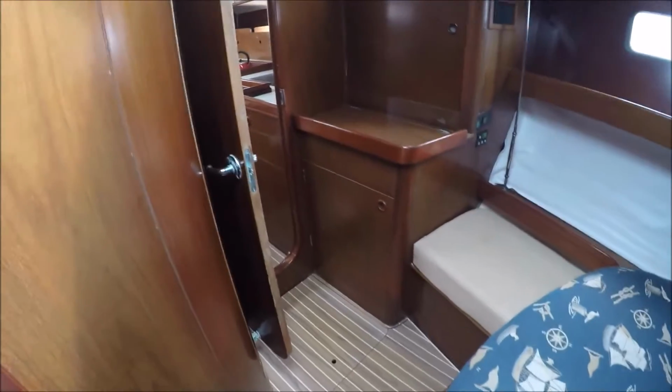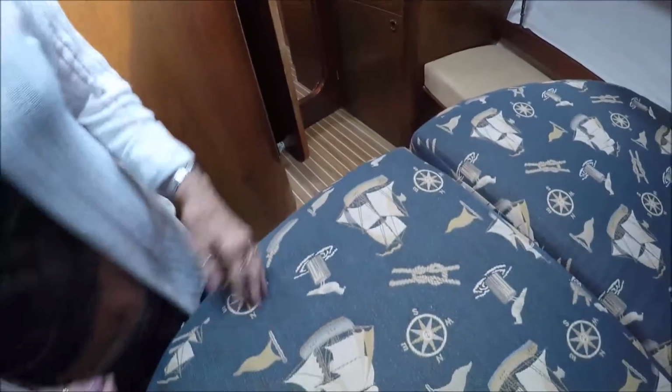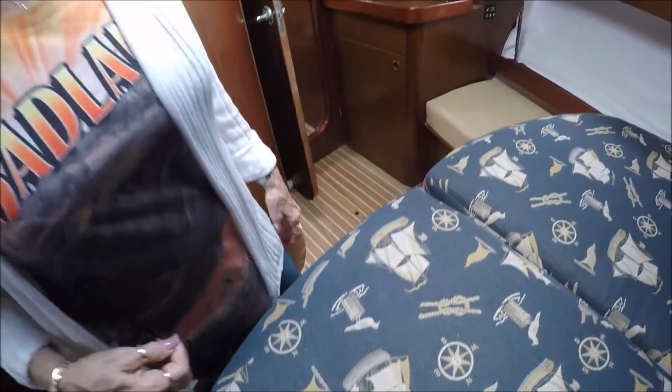More room in there than the head we have now. Well, this is total combination, and no. Are you still videoing the floor? Working on it. He forgets he's videoing, folks. Sorry.